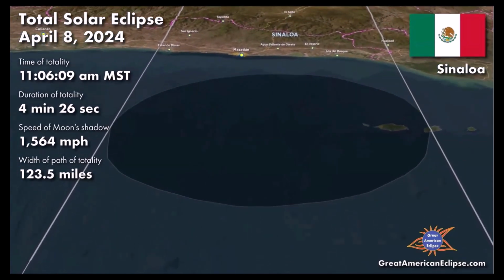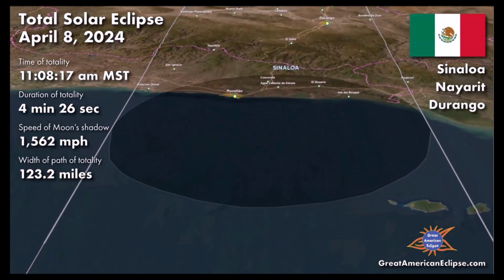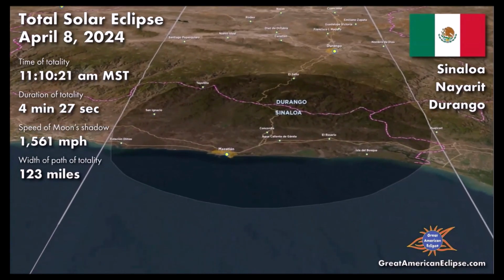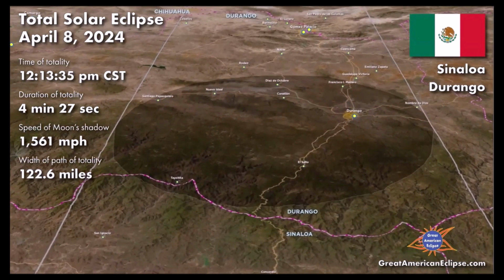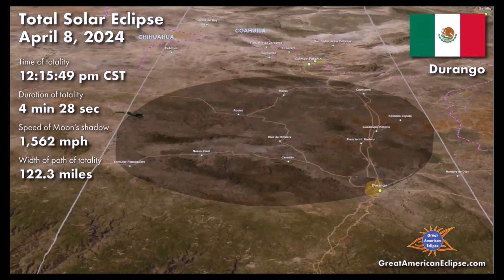Now, this is an animation that I made. It took a lot of time to make this. It took months to make this. And this shows the precise shadow of the moon crossing from Mazatlan, Mexico, all the way to Newfoundland.